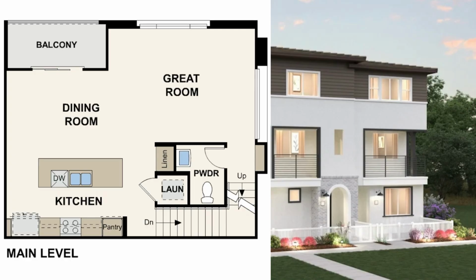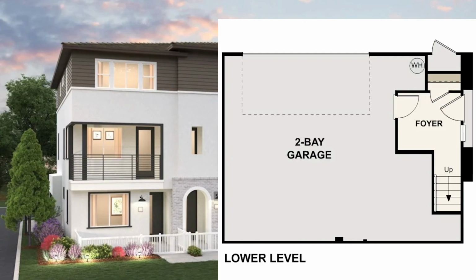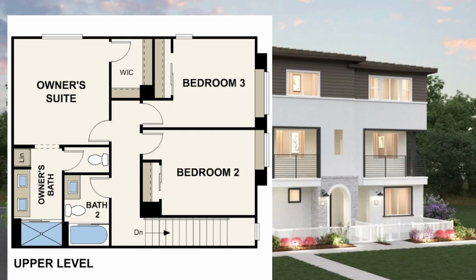That one starts at $571,000. So if you look at the tiers, 549, 561, 572, 599. Plan 2 is a 3-bed, 2.5 bath, starting at $571. That one also has the 2-car garage.